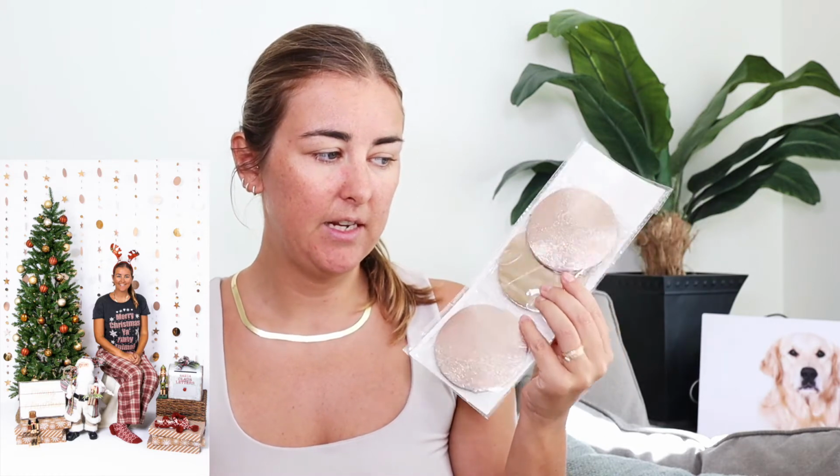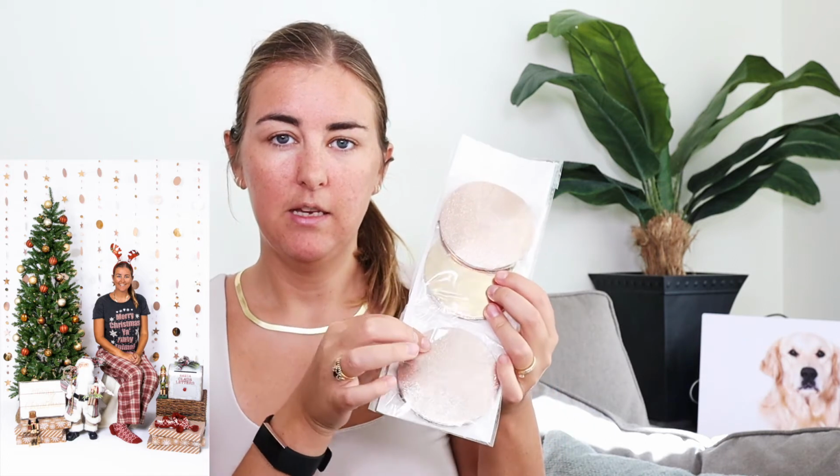These were $10.99 each, and I got 5 packs, and in each pack you get 3. So I've got 15 of these basically to hang along the back wall of the photo shoot. But this is something you could have in your living room, behind a sofa for example, or in the bedroom, behind the bed, anywhere really, just to make it look a little bit sparkly and twinkly without being too over the top.